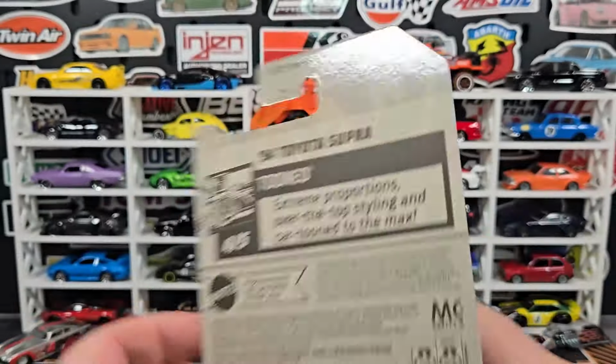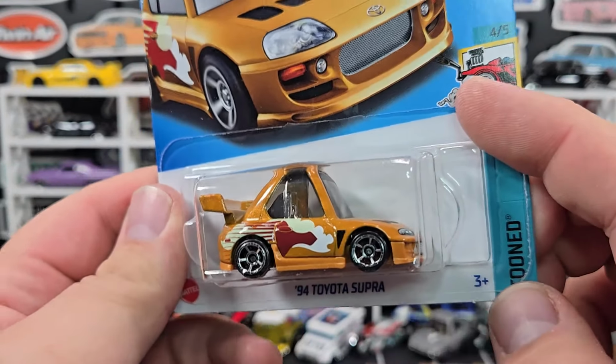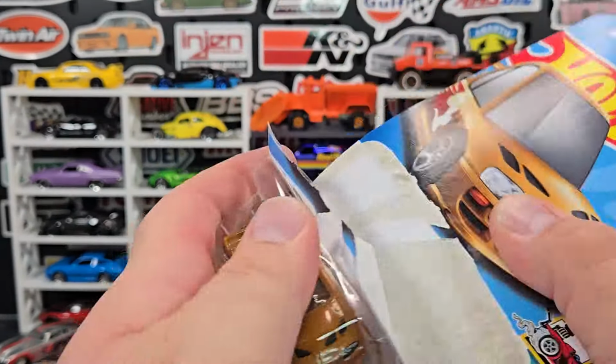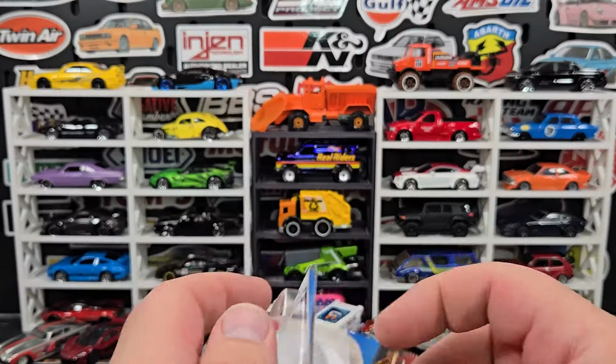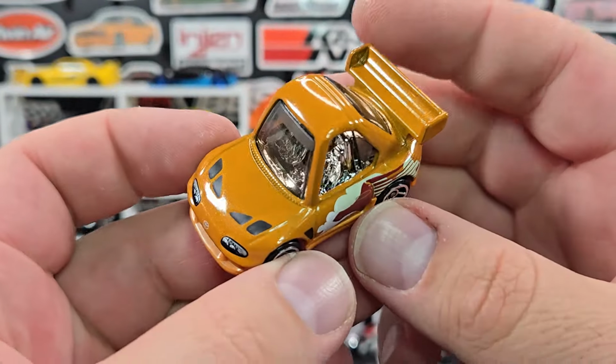All right, '94 Toyota Supra tuned version, P case. This is the second release. This is from 2 Fast 2 Furious. The Supra that wrecks at the beginning of the movie, unfortunately. But this is that one. Looks pretty good.